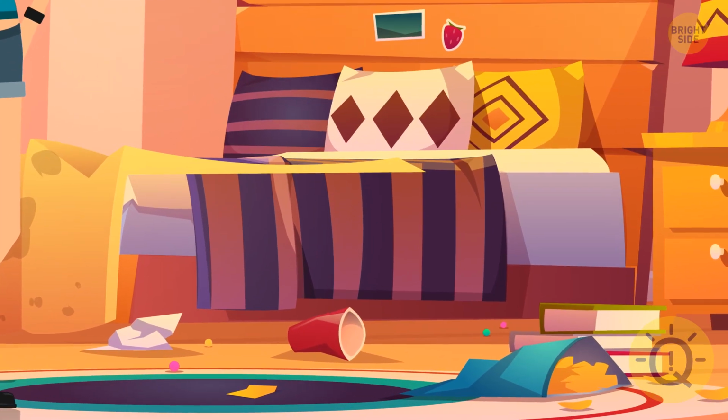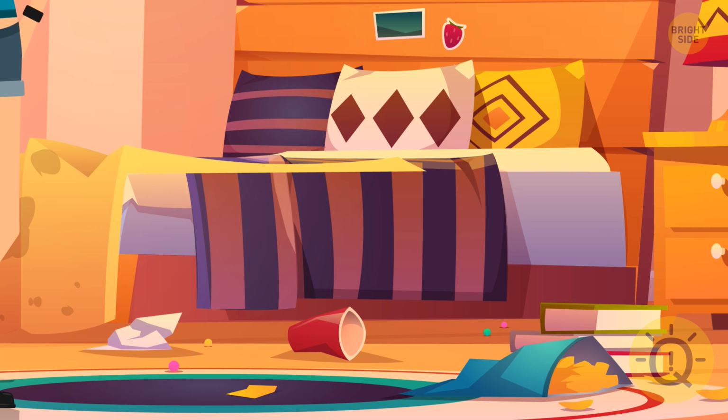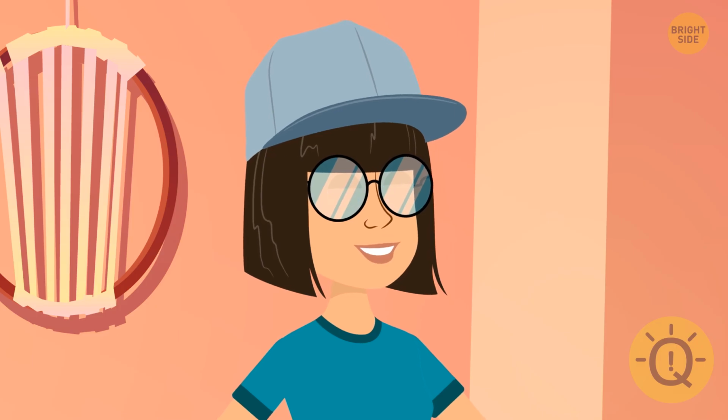Look, Karis's room is a total mess. If her mom forced her to clean it the previous night, it'd be way neater.